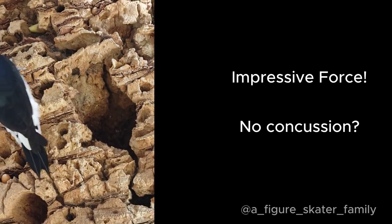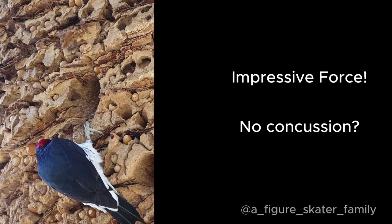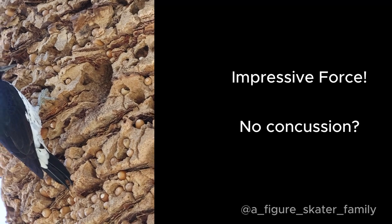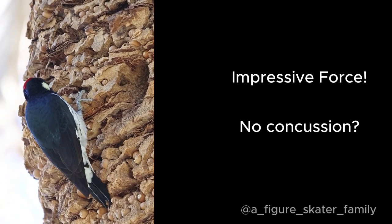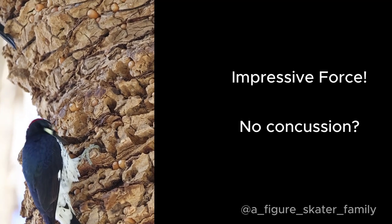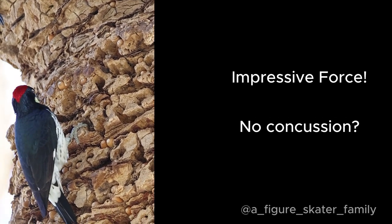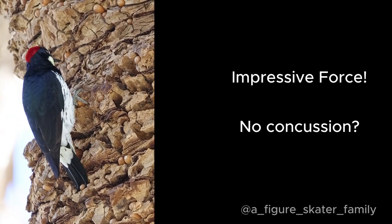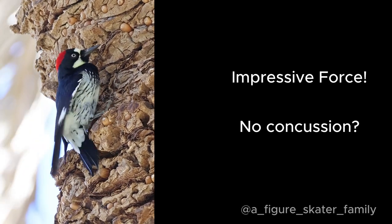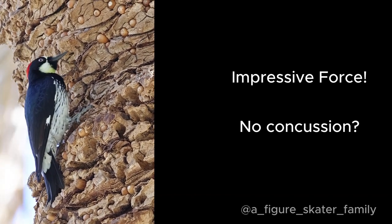Watching them peck, I wonder how they avoid concussion. According to Elizabeth, a woodpecker's tongue is as long as a hummingbird's tongue, which allows it to lick sap under the bark. As it closes its beak, the tongue goes all the way to the back of the skull, which acts like a cushion for the brain. In addition, their brain size and position are also contributing factors in avoiding concussions.